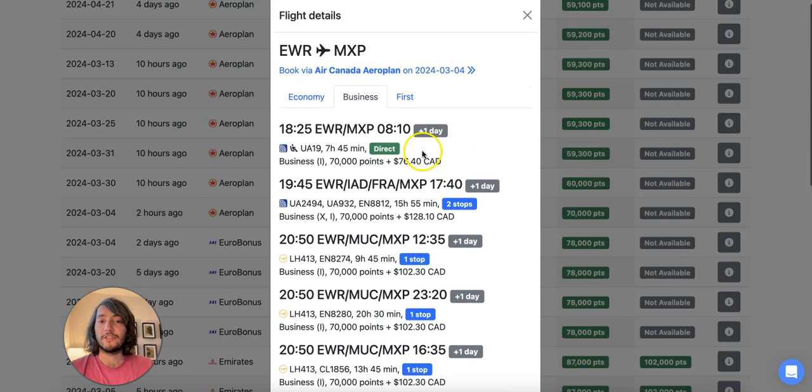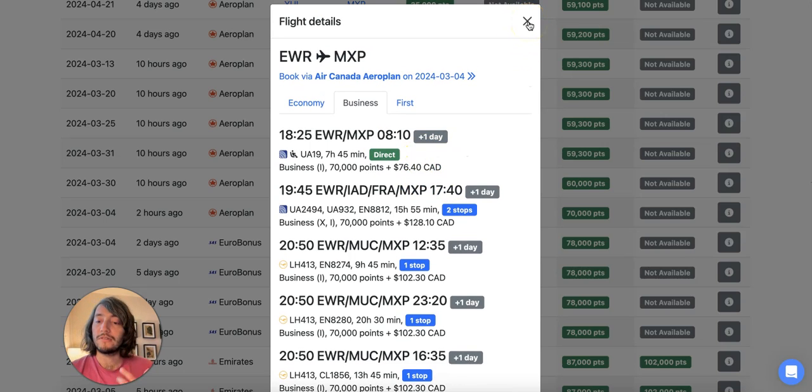We can probably get this even cheaper by quoting on other Star Alliance partners, like Life Miles, for example, would charge 63,000 for this. But Life Miles is only from Amex and some other ones. So since today we're talking about Chase specifically, Air Canada would probably be the best way to book this. So it would line up just like this, 70K points. And you can click here to go to the actual site where we would book this.